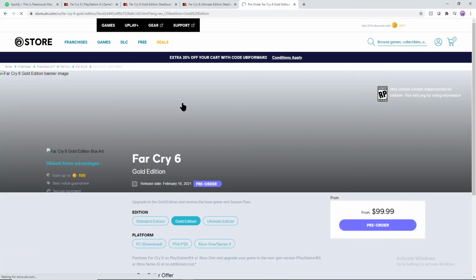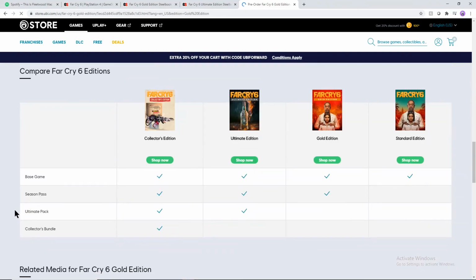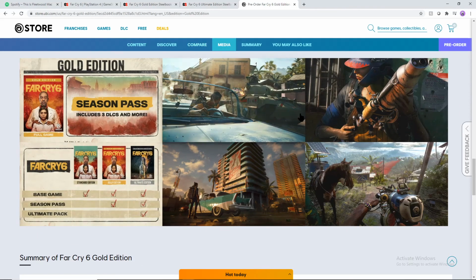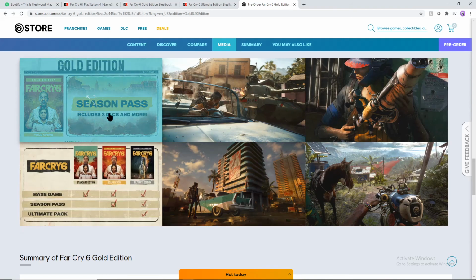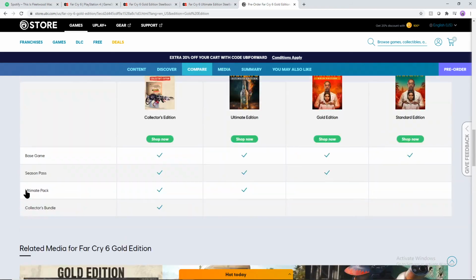I'm going to check and see here if they have more details about the game for clicking the different versions. So there's all the different versions: the Collector's Bundle, the Ultimate Pack, the Season Pass, the base game. There's some extra stuff here, some extra things we can see. I think that's one of the weapons there. The Season Pass, yes, includes 3 DLCs, which is good to know. So Gold Edition onward, you get all 3 of those DLCs.